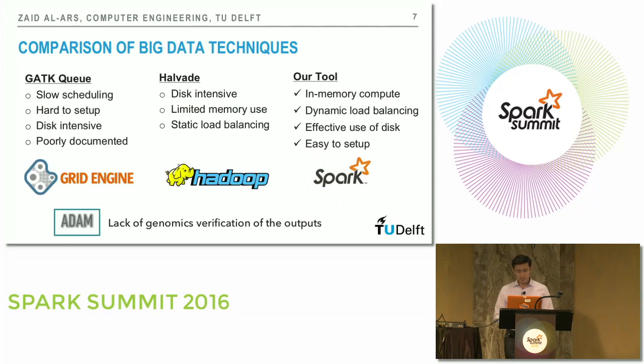Now, there are a number of different techniques that are being used today to enable utilization of the infrastructure for this genomics pipeline. There is the parallelization infrastructure provided by the GATK pipeline itself, which is based on the Sun Grid Engine. The pipeline has some disadvantages. First of all, it's hard to set up and difficult to use by professionals in the field, and it uses rather slow scheduling, has disk-intensive access, which limits its advantage in using your computational capacity.